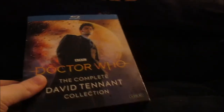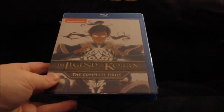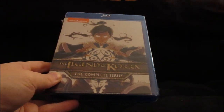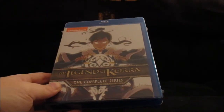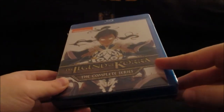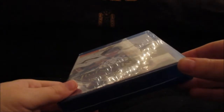It's beautiful, but this isn't the only complete series set. Also got the Legend of Korra, another one I've wanted for so long, and I'm so glad to have it, because I like Legend of Korra. Is it as good as Avatar? No, but I do really like it. I do have Avatar on DVD, but now that I've got this on Blu-ray, I might have to upgrade. Have you seen, they're coming out with that exclusive Steelbook edition of Avatar on Blu-ray? You're killing me, Nick.